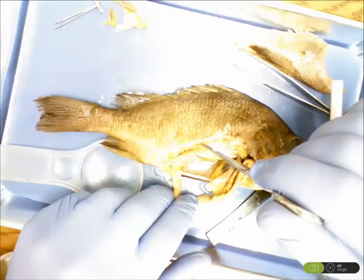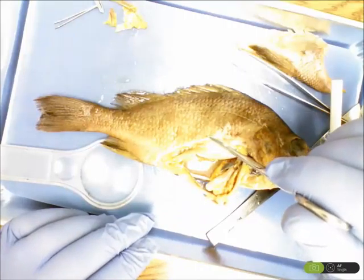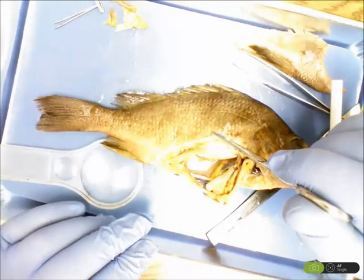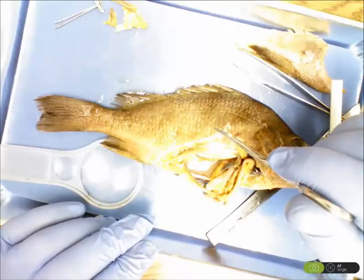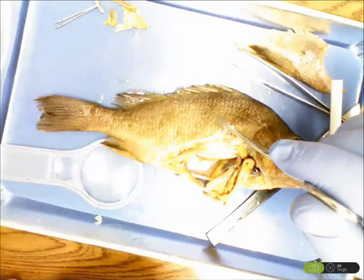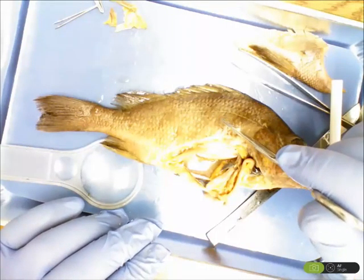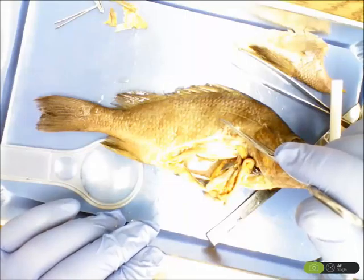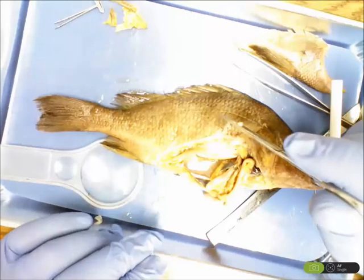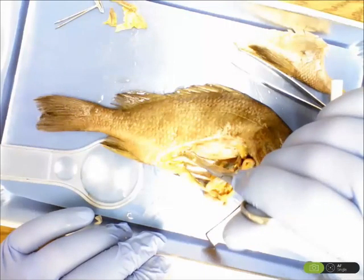Once you've finished identifying these structures, observe the other structures identified in the perch anatomy, external and dissection diagrams. Once you have observed the structures of the perch, dispose of the specimen in accordance with local guidelines and your teacher's instructions. So you'll need to see me in order to identify where we need to dispose of our perch.